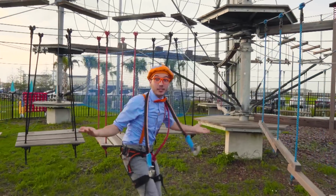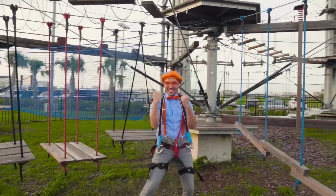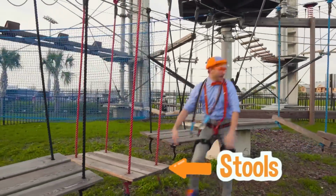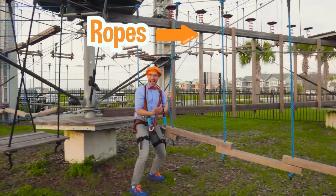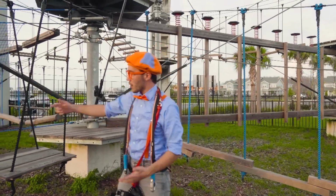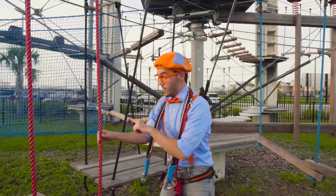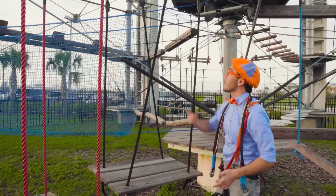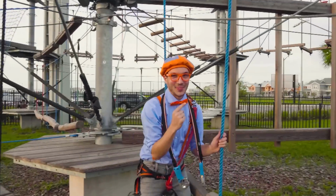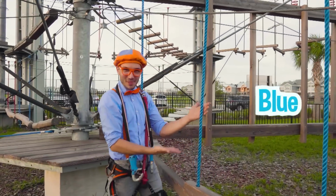Whoa, look at this place. This is awesome. Yeah, look at all these cool stools and ropes. Yeah, they're all different colors. Do you know what colors all these ropes are? Yeah, this is the color red. We have the color black. Ooh, and this one's one of my favorite, the color blue.